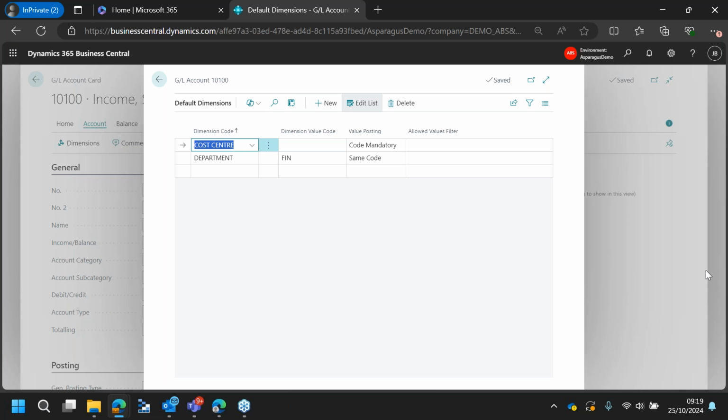Okay, so looking at the setup, we've got the cost center and I've made it code mandatory, but the dimension value code here is blank. This means that the user will be forced to post a cost center to this GL account, but they can choose any value. The second example shows that the dimension value is set as finance, but it's now set as same code, which means only finance can be posted to this GL account. And the same code also defaults the dimension value to the transaction, so it's less user interaction to fill out the necessary dimension values on a record.